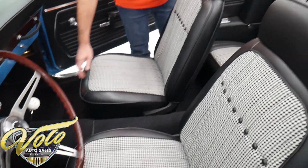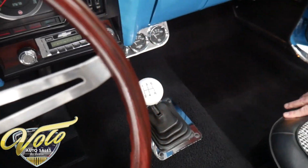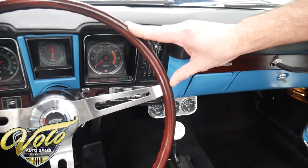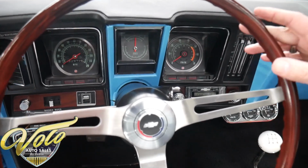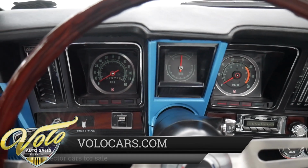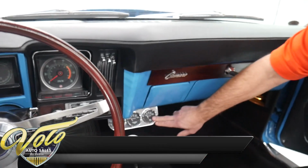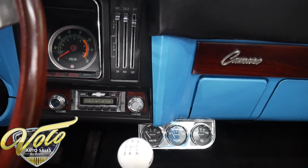And of course, you got the 5-speed Hurst shifter sticking out of there. I can just imagine top down, shifting through them gears. That's a good time. Rosewood deluxe wheel is new. It does have the tachometer and the rear gas gauge in the middle. The dash area is restored, the bezels, the heater control panel, the dash pad. And it does have a gauge cluster aftermarket down below. And that's a retro stereo. It fits right in the factory hole.